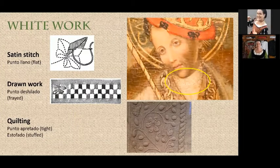Now, white work, which covers a range of things. If you look at the image on the right, you can see, not very clearly, around the neck of his camisa, you can see you've got white on white and it's kind of raised. That could be done in a few different techniques. One is satin stitch, flat stitch, usually done in silk on linen. The second thing, not represented here, is drawn work, where you're cutting the threads and you're drawing out some or all of that material, and then you're using the remaining material to stitch together to create sort of like a built-in lacework. And finally, quilting.